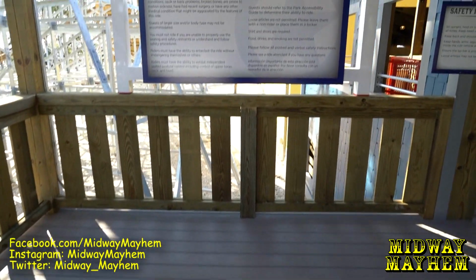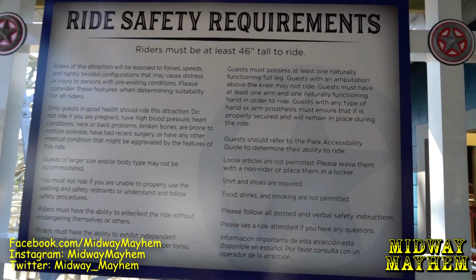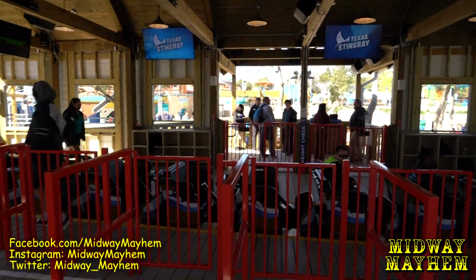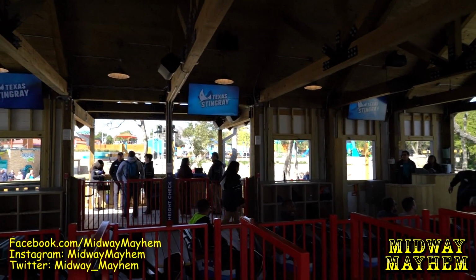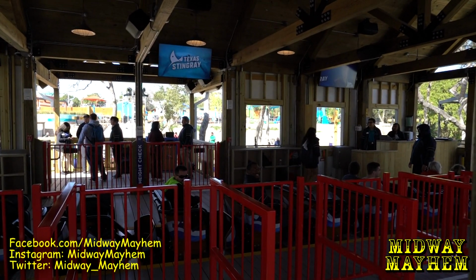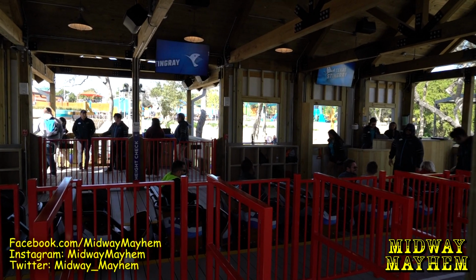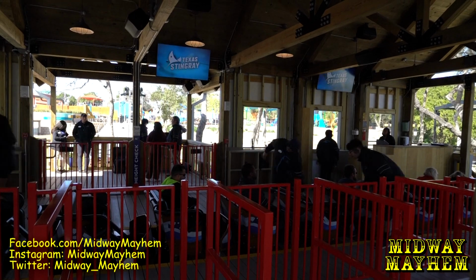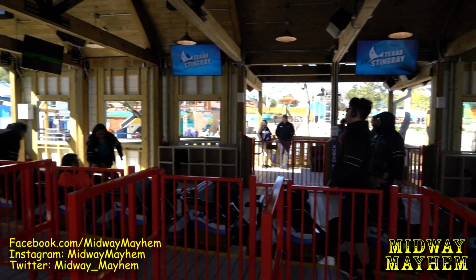All right, and as we head into the station, we got the ride safety requirements, of course. And in the station, we got your standard coaster train, and then some monitors up here playing the Stingray video, some cubbies, and of course, only hats and scarves right now because it is cold. No cell phones or valuables. Those are going to be going in the locker, which we'll show you in just a moment. Yep. This is the station.